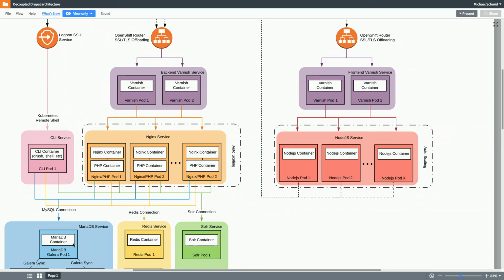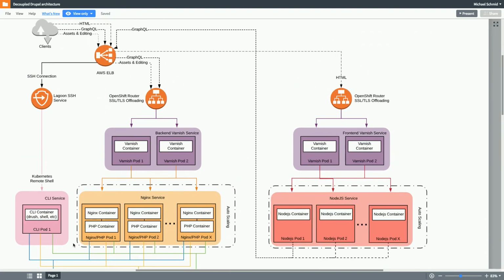Yes? Does GraphQL talk back to Varnish? Yes. So the caching system is quite complex. I could probably do a session only about that. But yes, we run GraphQL through Varnish. So that means they are actually cached.